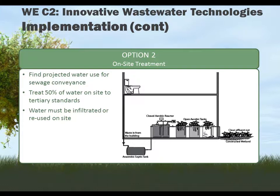For option 2, treat 50% of wastewater on-site to tertiary standards. Generally need a lot more engineering. This treated water must be either infiltrated or used on the site, remember, so we cannot send it anywhere else. But we can design systems, or we can buy self-contained skid-mounted package systems that are plug and play.